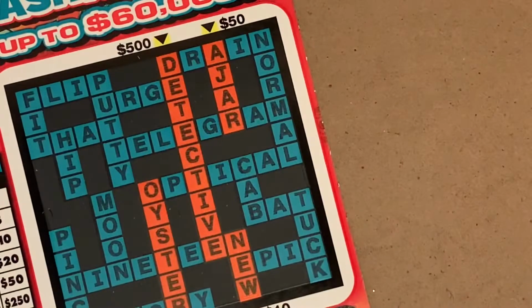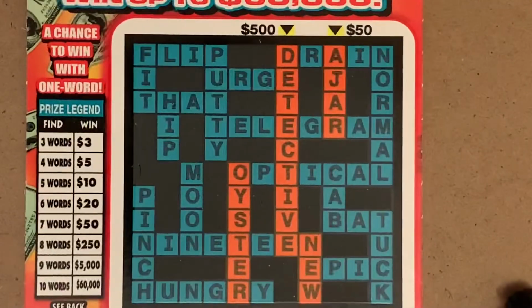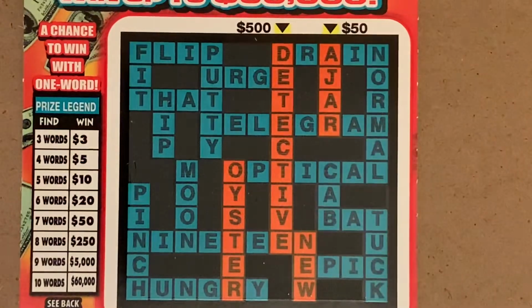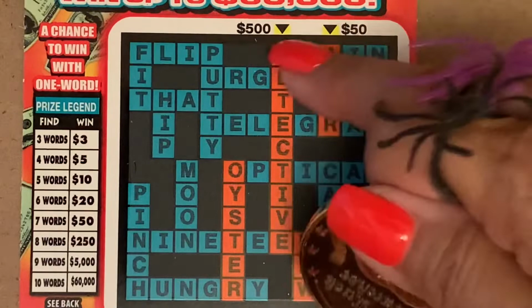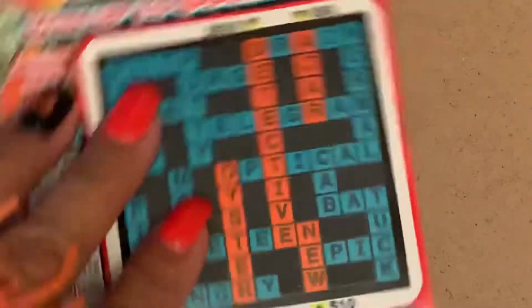1-word cash word. All right, these red letters. If you get all these red letters, you win the corresponding prize. 10, 50, 100, and 500. And of course, if you get 3 words, you get $3 and so on.